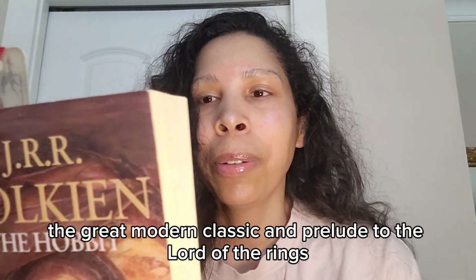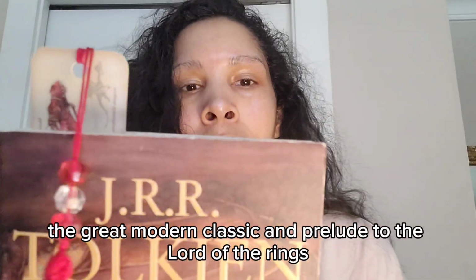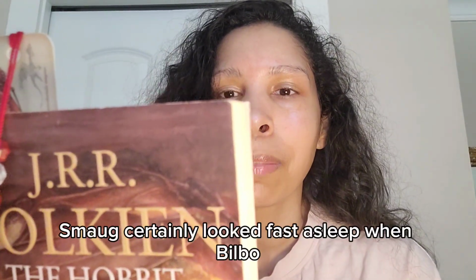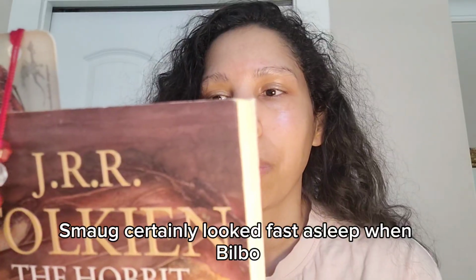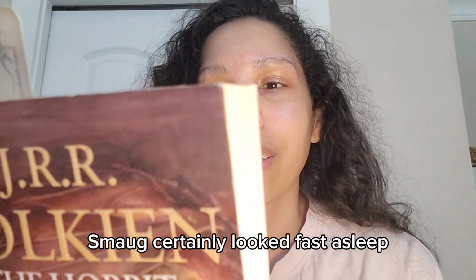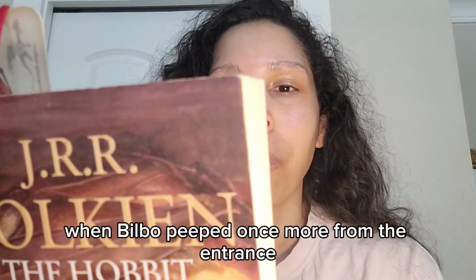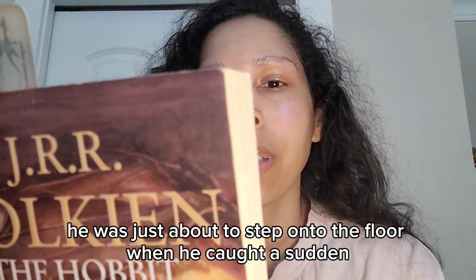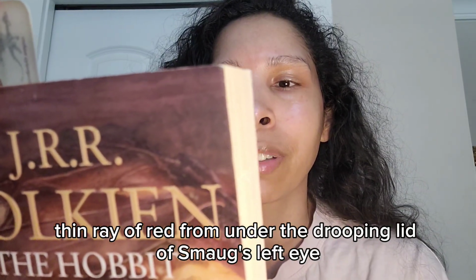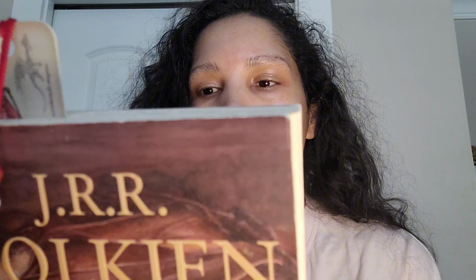Smaug. Okay. Starting from the very top. The great modern classic and prelude to The Lord of the Rings, illustrated by Alan Lee. Smaug certainly looked fast asleep when Bilbo peeked once more from the entrance. Sometimes I get nervous when I read too. He was just about to step onto the floor when he caught a sudden thin ray of red from under the drooping lid of Smaug's left eye. He was only pretending to be asleep. He was watching the tunnel entrance.